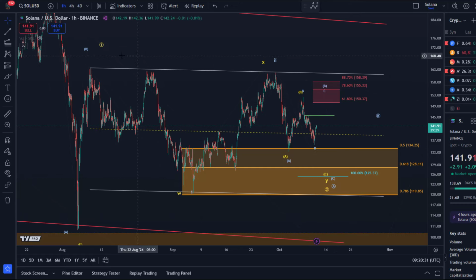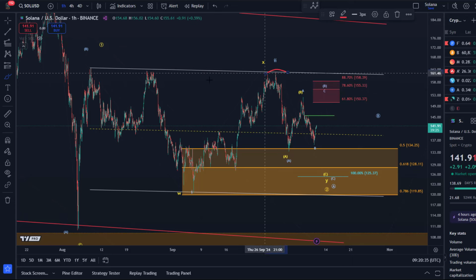moving in, with structural resistance around the $162 mark. These previous swing highs, obviously the last one being a very important one from the end of September, around 162. The bulls definitely need to break the price above this area to indicate a successful breakout. And in that case, we have to consider that possibly the yellow wave 2 already bottomed, maybe early in September. Ultimately, the support area did hold, right?